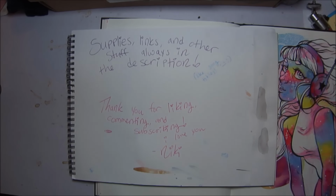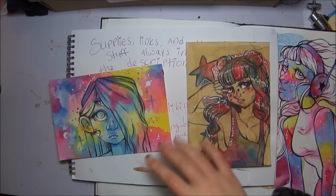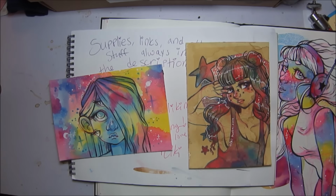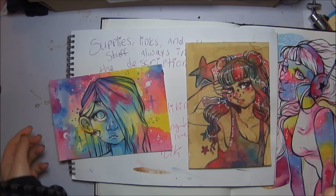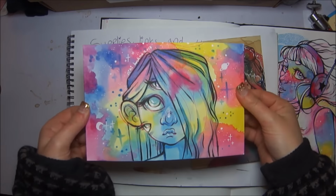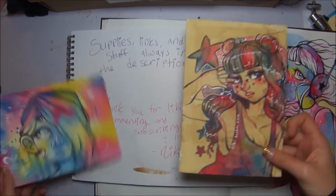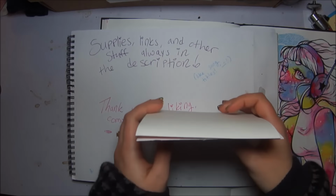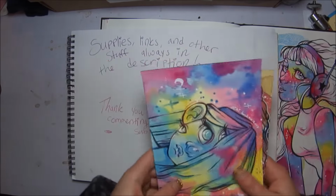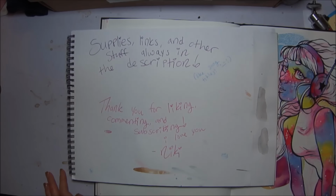So right now I only have this size up. These are about 5x7, a little tiny bit more just because my paper is measured in centimeters, and I just cut a sheet in half. This little one I really like, and this cute little spacey girl. So if that's something you're into, I might record some of them too if I get anybody interested. When I get more of my paper in, I will be offering other sizes as well.